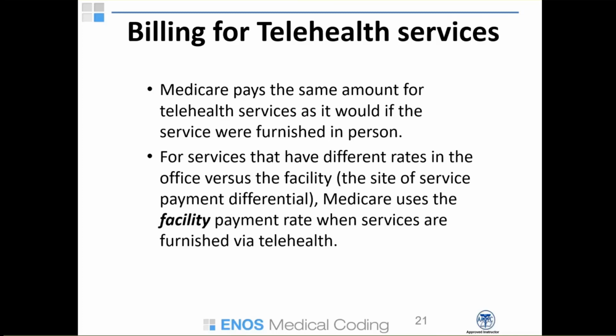The good news is that Medicare will pay the same amount for telehealth services as it would have if the person came into your office. So if you're billing a 99214, you know what your reimbursement is for that, rather than be limited to the telephone calls or the virtual check-in, which pays about $13. Now you will get paid for your usual reimbursement for those visits.